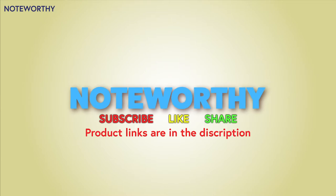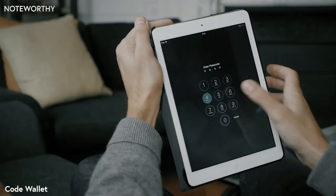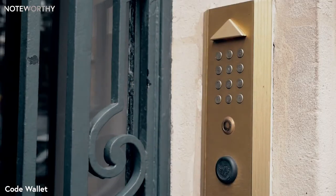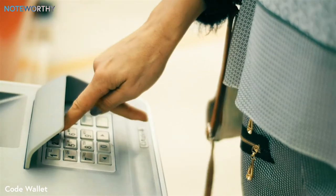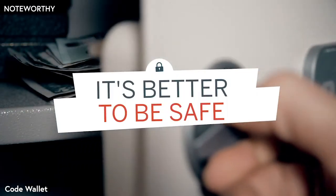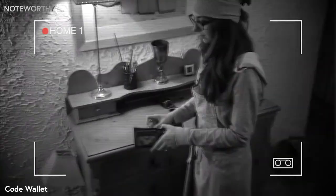Nowadays, almost everything is code encrypted. Your phone, your iPad, your Wi-Fi, your suitcase, the door of your building, and of course, your credit card has a digit code. For sure, it's better to be safe. By the way, how safe is your wallet?